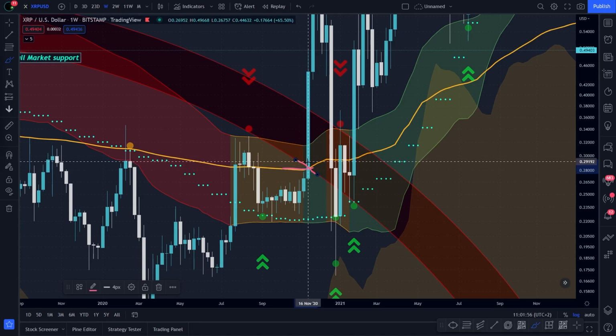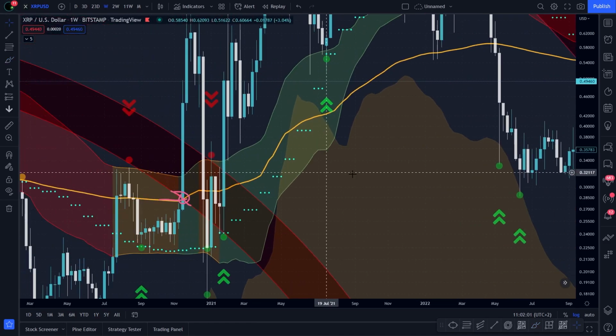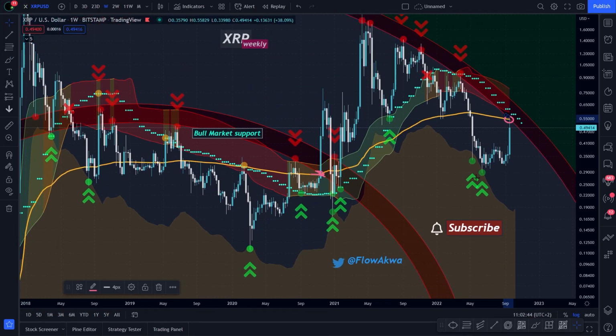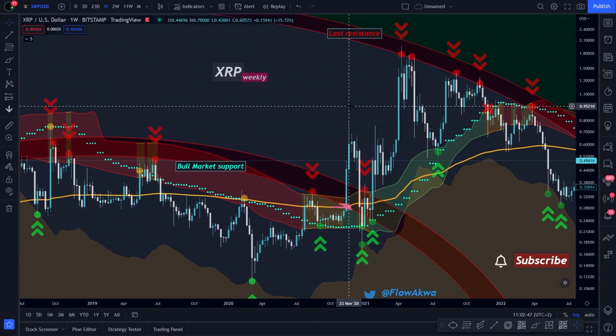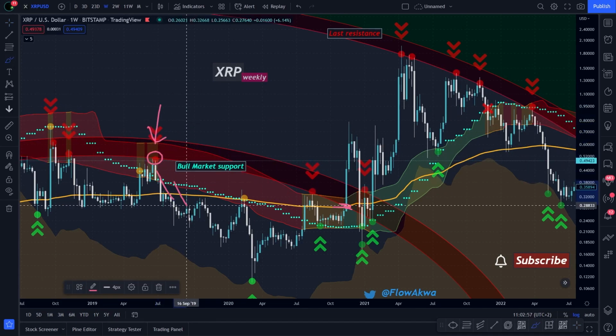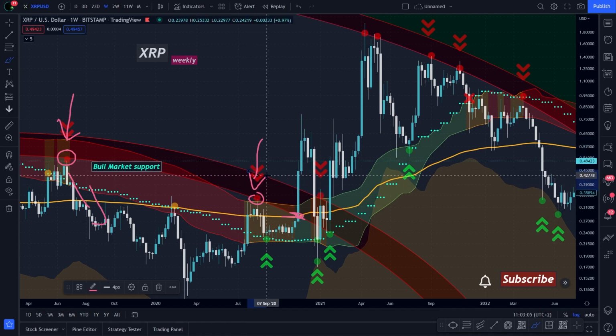However, the context of this confluence point was very, very different from the context of this one that you see just right here. Indeed, in the past, we got rejected multiple times by the red circle. As you can see here, we have the red circle, and we got rejected by it and we went to the downside. Again, here we retested the red circle, but we got rejected by it for a second time.